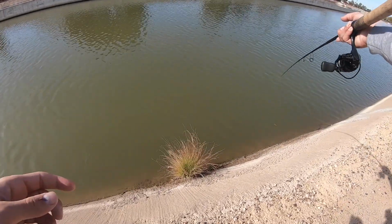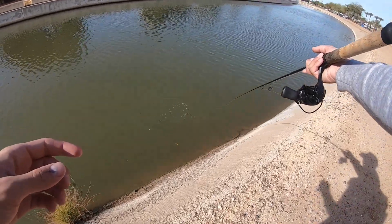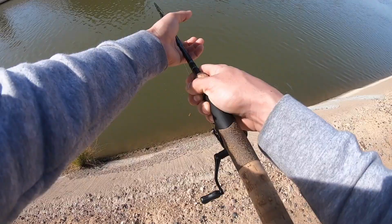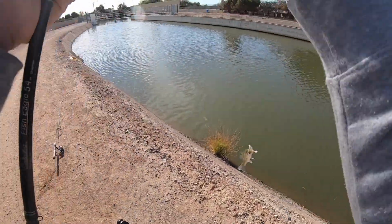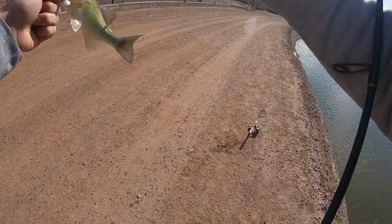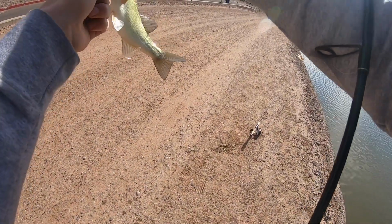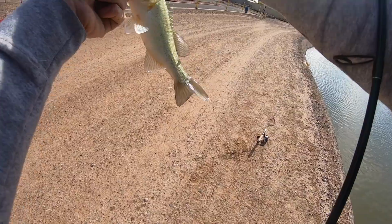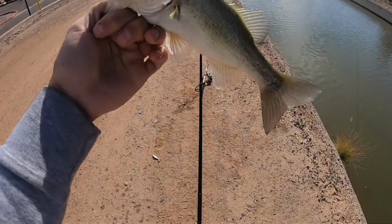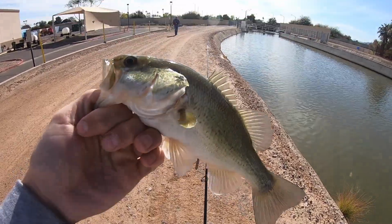There we go. Got one. Got a little guy. Because they might be up top. This little guy sideswiped it. Oh wow, he hooked himself weird as can be. Just fine. Another little dink. Just like that.